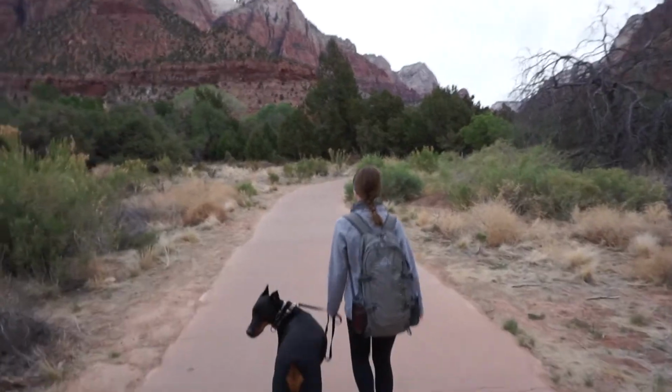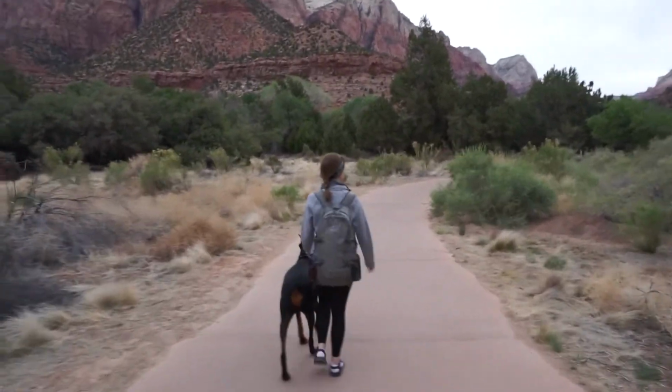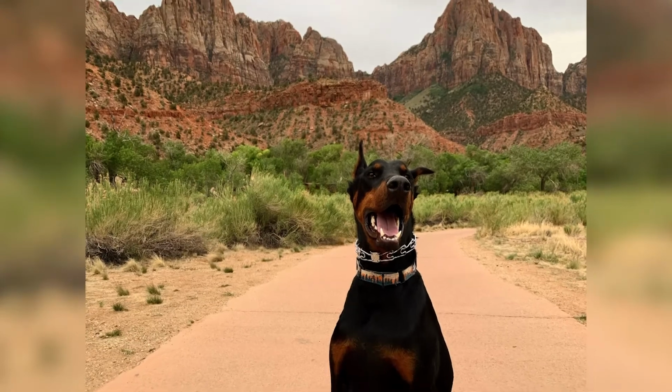Yes. If you have a black dog, especially like we have with Moose, they look so good with the red rocks behind. Moose just stuck out. We have such a hard time photographing him, so it was so fun to finally have good pictures of him. Yes. And that trail is amazing.